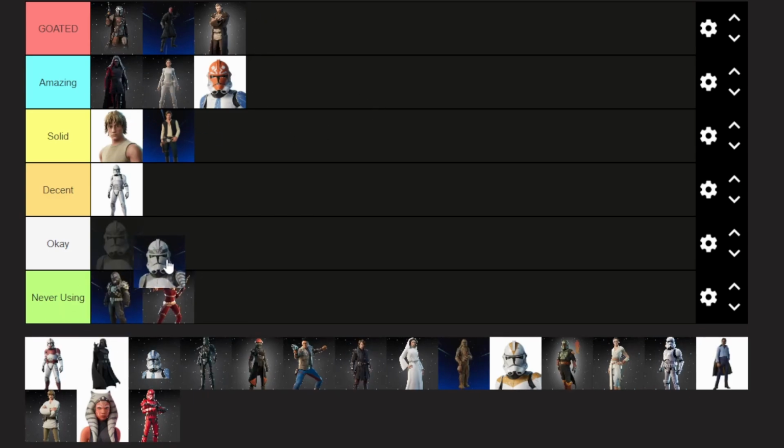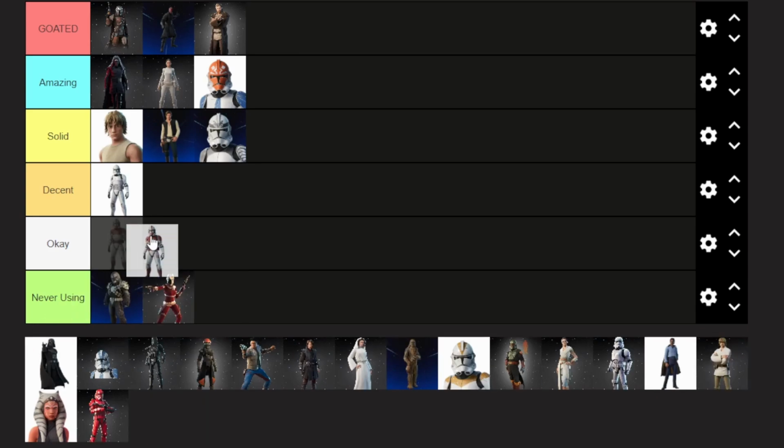The Wolfpack Trooper, I mean, it's cool. I'll put him solid instead of decent. I'll put him in solid category. The Coruscant Guard, it's okay. I don't really care too much, so I'm just gonna put him in the okay category.